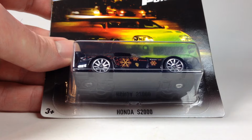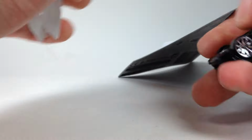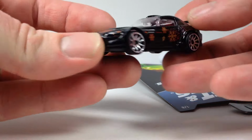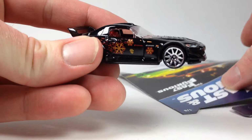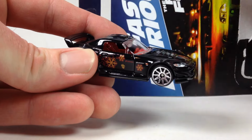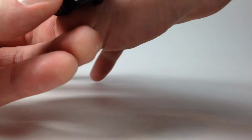All right, so the Honda S2000, and we're going to crack all these, of course. Here it is, black. The snowflake stuff, and I'm going to apologize right off the bat. I still have never seen a Fast and the Furious movie, ever. So I know nothing about the films. We're going to talk about the cars a little bit.